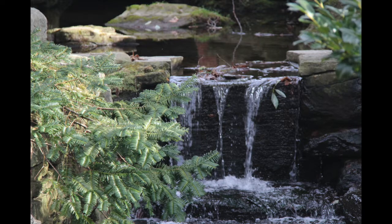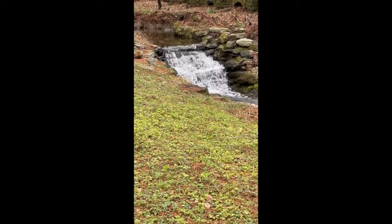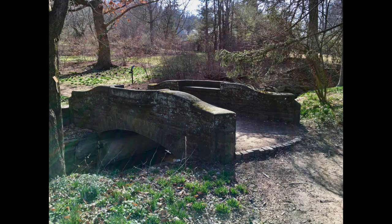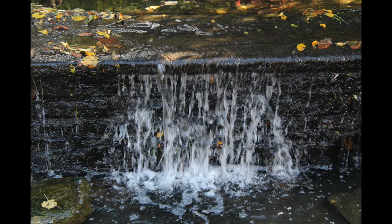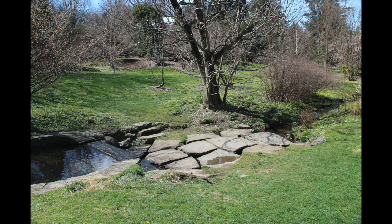The spring is fed by the East Brook, also known as the Hillcrest Run, a short tributary of the Wissahickon Creek, which begins from a spring behind Chestnut Hill Hospital on Norwood Avenue. It enters the Arboretum after flowing under Hillcrest Avenue, and seven bridges cross the brook within the Arboretum, and even a set of stepping stones. That's a favorite place on a hot summer day.